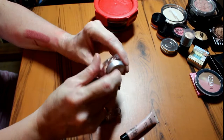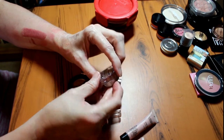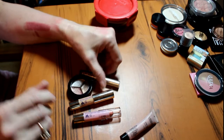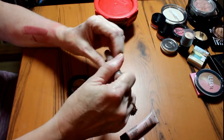I have this one that I just recently got, and this one is from Au Naturel. It's Rose Gold Highlighter. It's really pretty. This is my favorite highlighter of all. If there is one highlighter that you're going to get, this is the one to get.